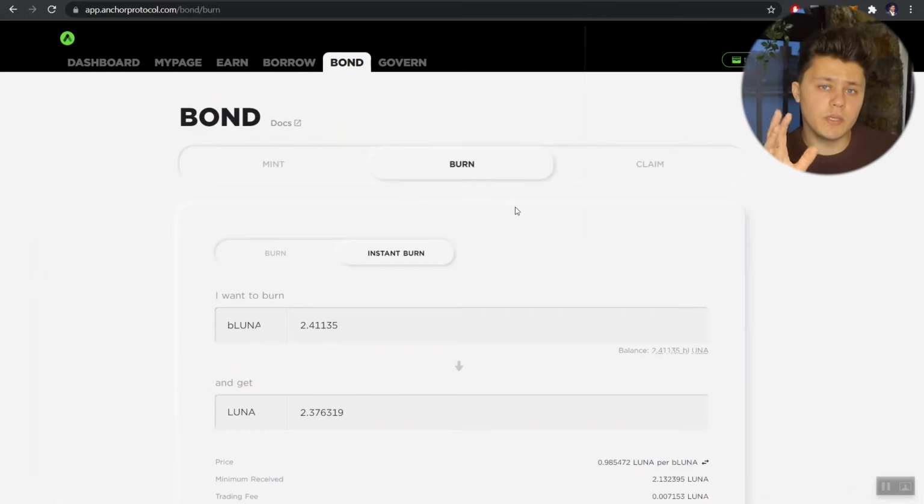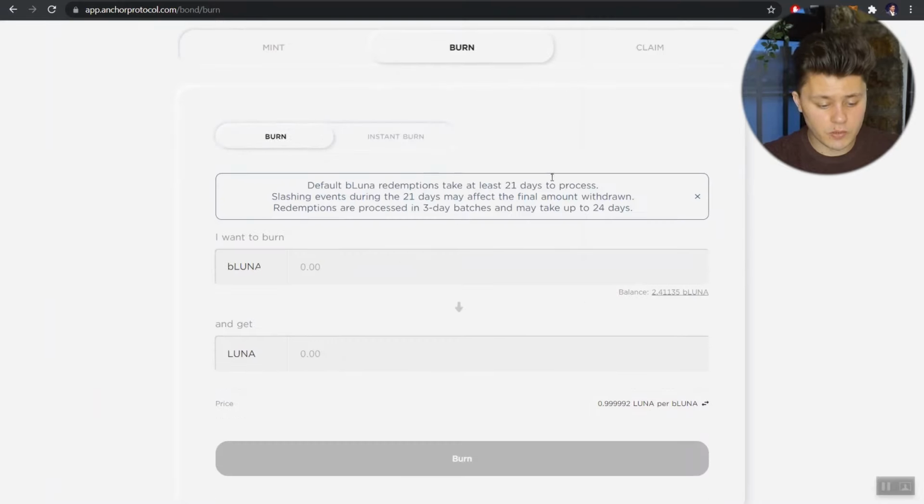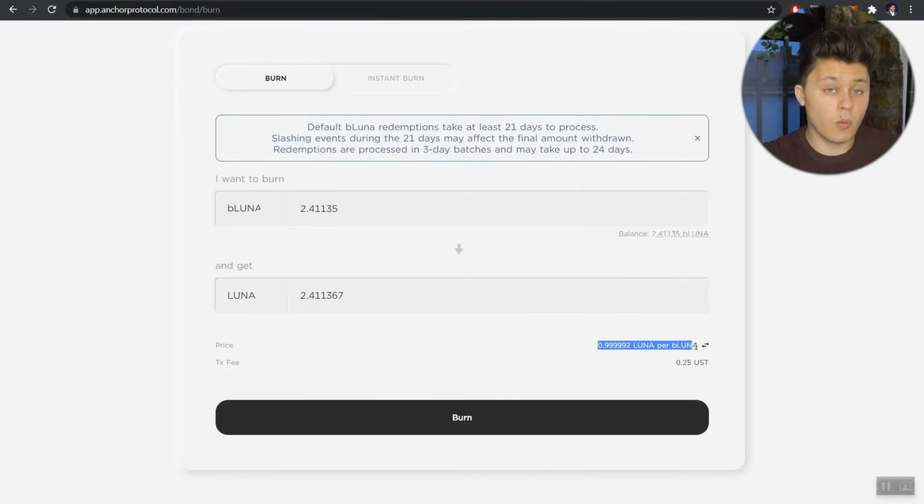So when it comes to converting your bLUNA into Luna, one way of doing so is through Anchor itself. If you go over to the bond section and then hit on burn, we can see two options here. Now, if you just go to regular burn, if you really have all the time in the world to do so, and you select all your bLUNA, you would basically receive that 1-to-1 ratio that we've been talking about. But the biggest downside here is that you have to wait 21 days for the process to finish. So if you really want to make sure you're not going to lose anything on the spread for the most part, I mean, here you still seemingly do lose a bit on the spread, but it's an extremely small number. Then burn would be the option for that if you're willing to wait.